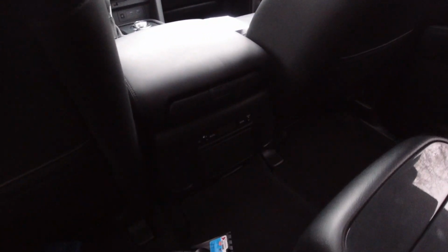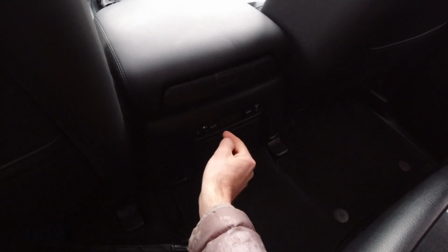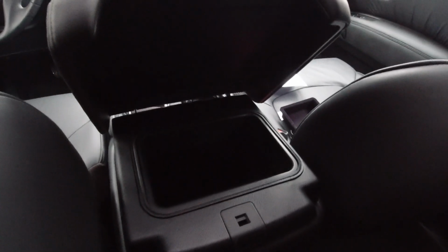Plenty of space back here. It's what you'd expect from a full-size SUV like this. You've got some HVAC controls on the back of the console here. So that makes sense now.